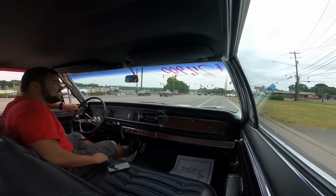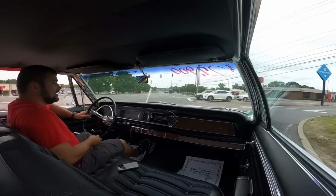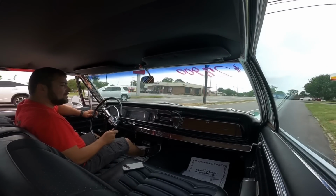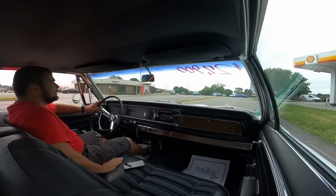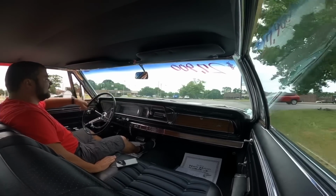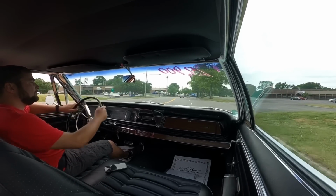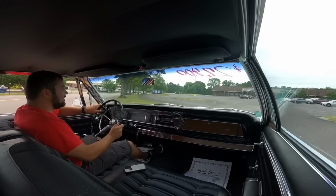What we're gonna do now is head to the church parking lot back here, and we'll get some undercarriage shots. We'll also get some overhead stuff. And then we'll head back to the lot and we'll do picking out the flaws, which I've already done, but I'm gonna put it at the end just to keep the order correct. All right, let's pull in here and have a little fun.